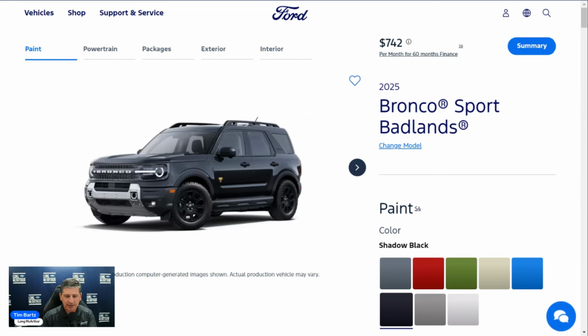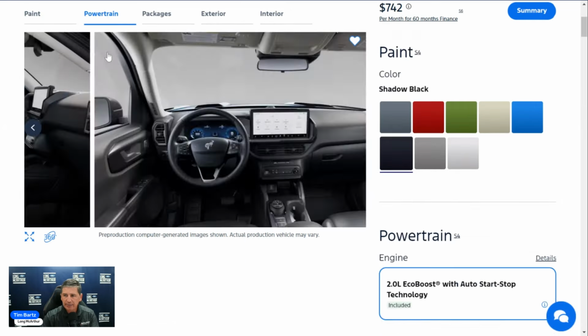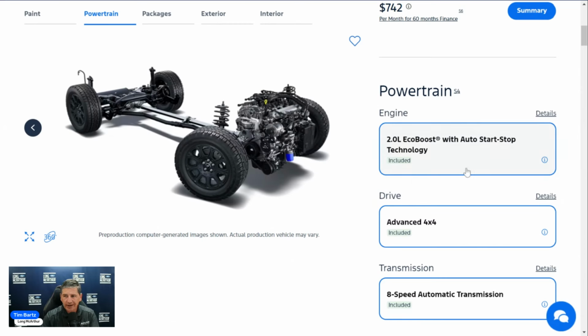This is going to go into powertrain. It is going to be standard with the 2.0 liter EcoBoost engine with the auto start stop technology. The only way you can get the 2.0 is with the Badlands edition. And I'm not going to share the numbers in here.